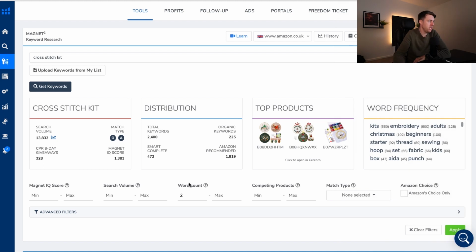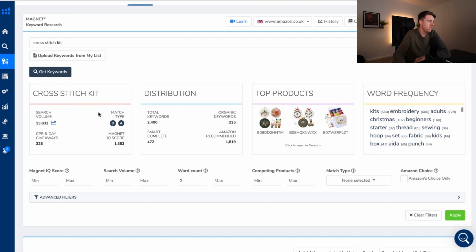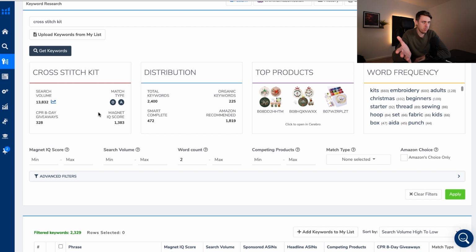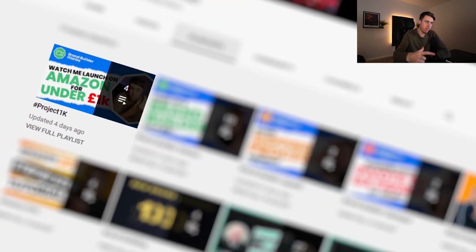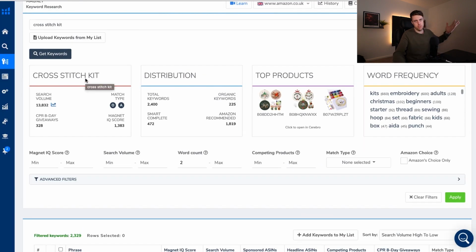Let's jump into the computer and take a look at some different keyword options. Okay, so I'm here on Helium 10, and I've loaded up cross stitch kit as our keyword. If you haven't seen, I'm doing something called Project 1K, where I'm attempting to launch a product for under £1,000, and we've chosen this product cross stitch kit to launch. So I thought, let's use this for the example to, you know, just keep it on point.